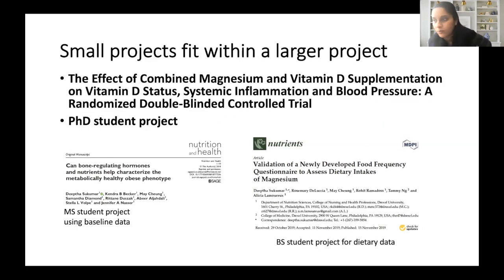Here is an example of how I've accomplished this. This is a big clinical trial that was my doctoral student's project. In this study, we tried to understand the effect of a combined magnesium and vitamin D supplementation on various health outcomes. It was a large 3-year study. One of my master's students published her own research findings based on just the baseline data in this project. Some BS students, or undergraduate students, were able to publish a paper based on one outcome that we studied, which was dietary outcomes and specifically magnesium intake. So this is one way I ensure that they have their own little data set that they can be proud of, and at the same time they can contribute to a bigger project.